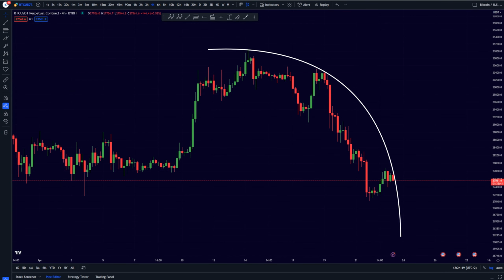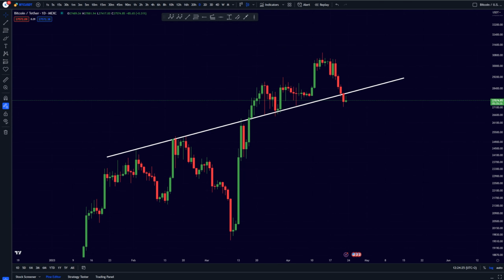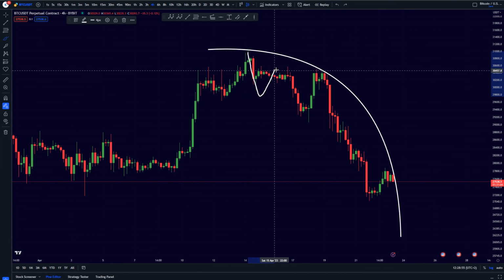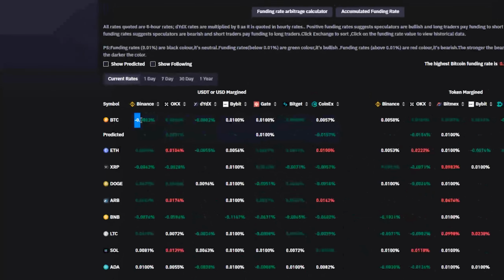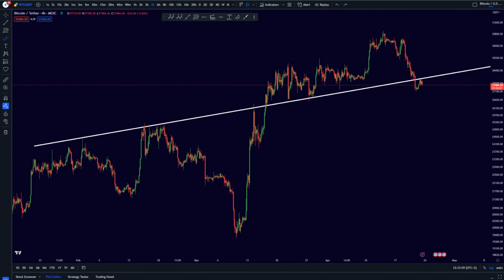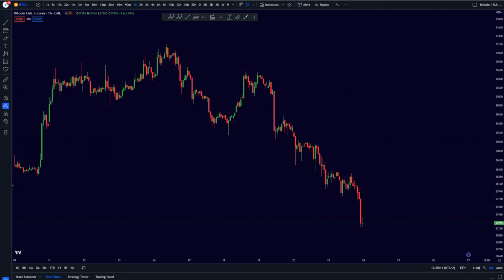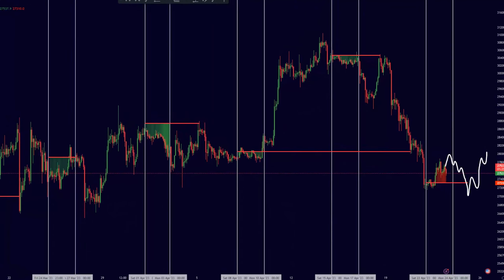Without further ado, let's start off with our short-term analysis and then move towards the longer-term charts. Looking at the short term, we are currently experiencing an exponential move towards the downside. At the same time, the funding rates are starting to flip negative, and we are seeing this massive resistance being retested. Also, we are currently trading in a weekend, so this is very important to keep in mind.